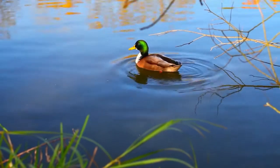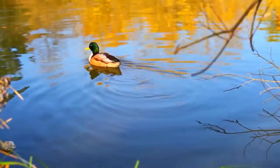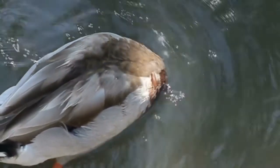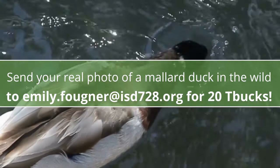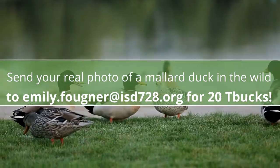They are primarily vegetarians, feeding from the surface and dabbling from deeper water. With their hind ends in the air, they dabble with their feet for balance. Mallards feed on duckweeds, seeds from sedges and grasses, corn and acorns, though will also eat animal matter, including snails, aquatic insects, and even fish. Their average lifespan in the wild is 3 to 4 years.